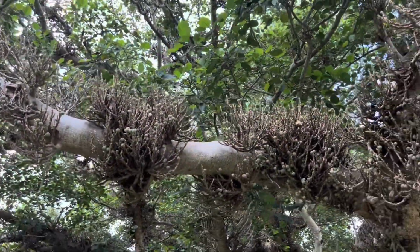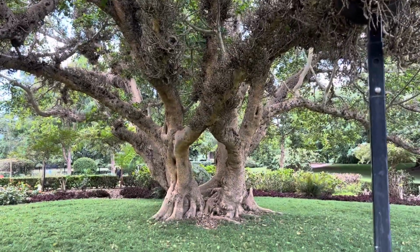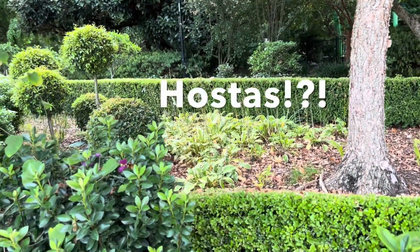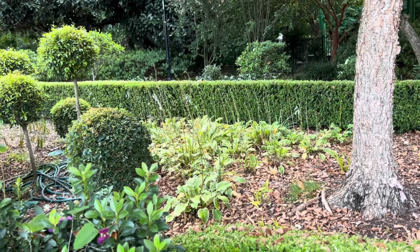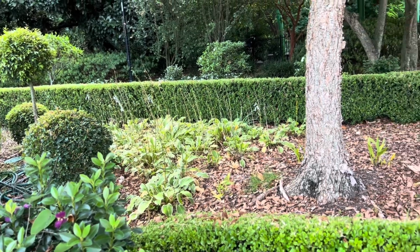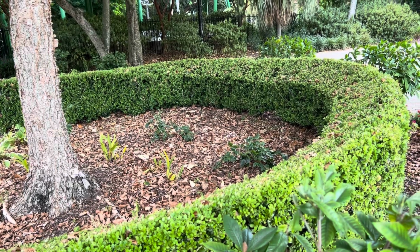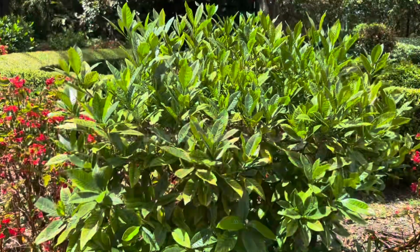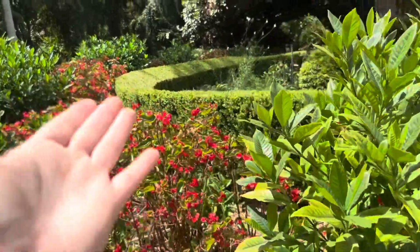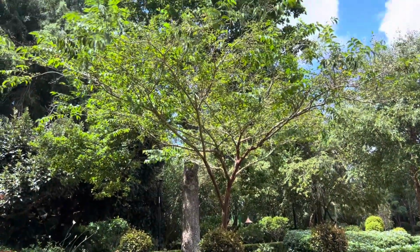Another super interesting tree that I wish had a label. Look at that trunk. And it's kind of funny to see hostas. They don't look super happy. They kind of look like what they do in North Carolina. This is a very warm environment to be growing hostas in. And I think I see 2 small camellias planted inside of this boxwood hedge. Well, some plants that are familiar: gardenia, begonias, more boxwoods, and crepe myrtle.